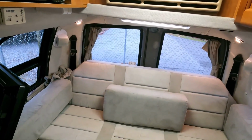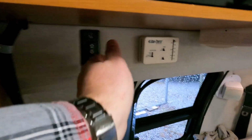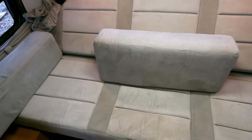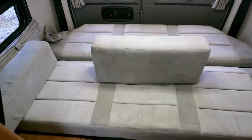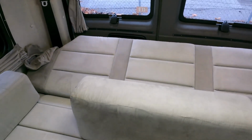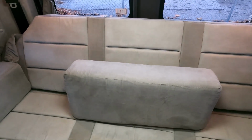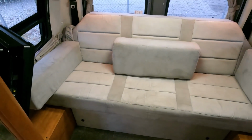This bed is a power sofa that I've got set up for day use right now. Flip the switch right here, and it makes a full-size bed. And you can adjust those cushions at the foot of the bed right here to give you a few extra inches of leg room. But it is a full-size bed, so again, not a queen, not a king like in the bigger Road Treks, but this is a smaller motor home, so you've only got so much space to work with.